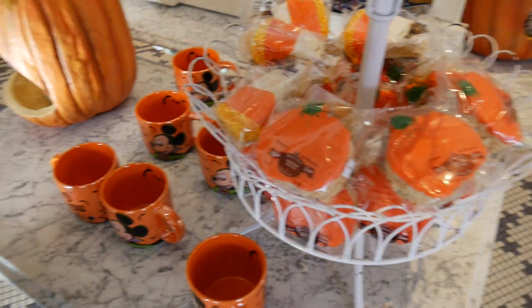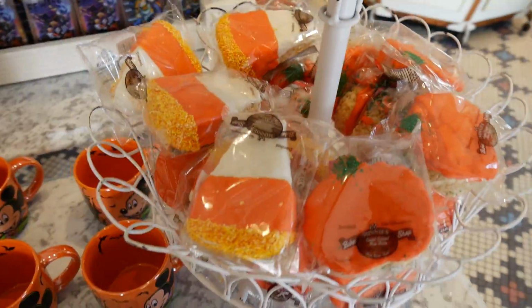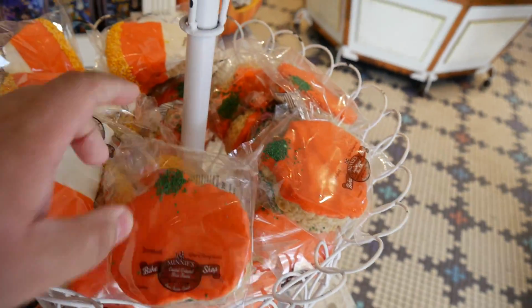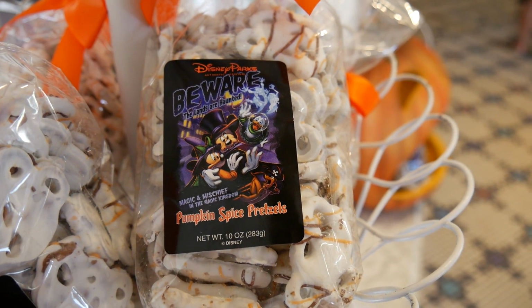Of course, if you've ever been to the confectionery, you know all the Rice Krispies treats that they have here. These are Halloween. Got a cute little candy corn one here, and a pumpkin, of course. Pumpkin spice pretzels. Oh man, I might have to buy these. Look how awesome this looks.